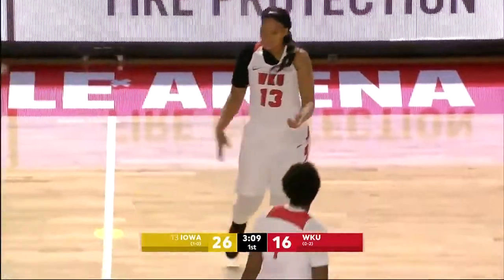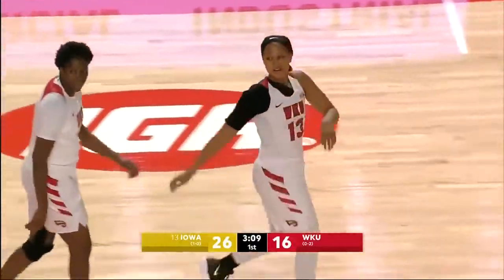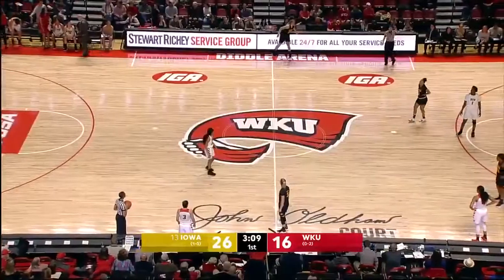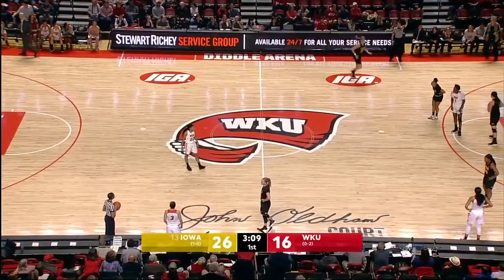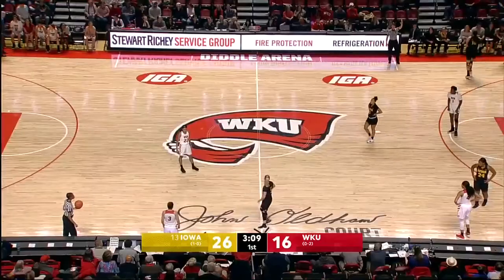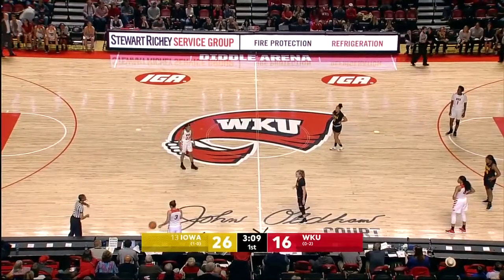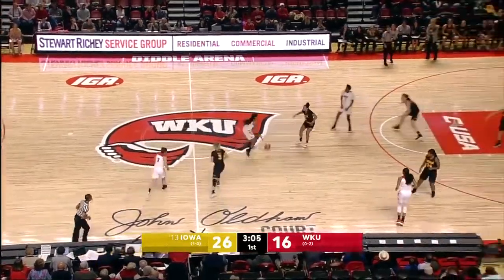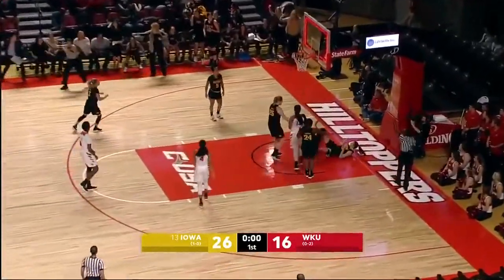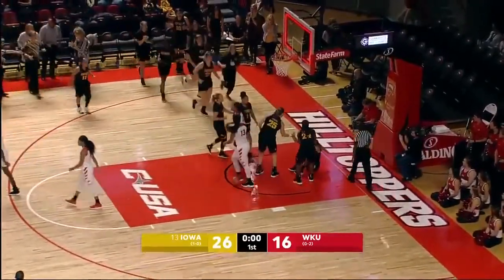And into the game for the Lady Toppers, Jaleesa Allen, the senior forward out of Pine Bluff, Arkansas. Got to be aware of the clock with only 3.9 seconds left in the first quarter. The Tops have to be aware. Iowa is aware. Comes in quickly to Porter. Porter works around the screen of Niang, drives right down, and a foul on the play.